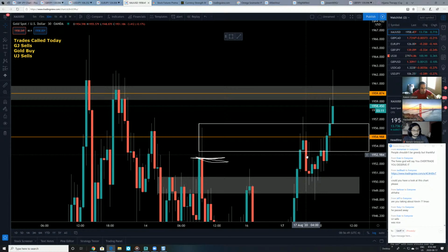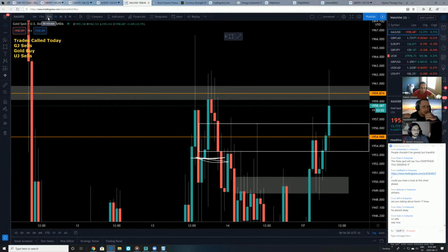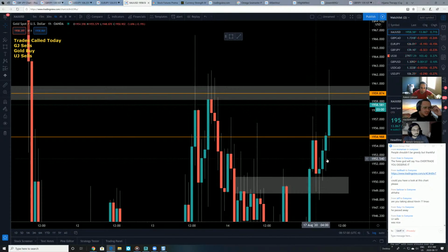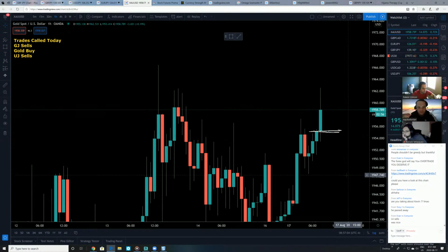But to be honest, the hour candle really didn't have any drawdown. If you watched the previous hour, you just had to take a buy above this. It whipped down right at the beginning and then flew up.